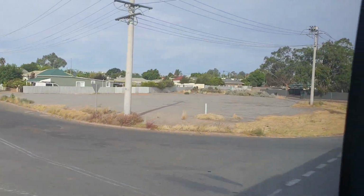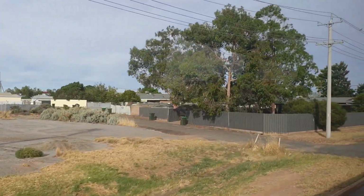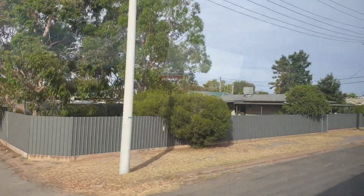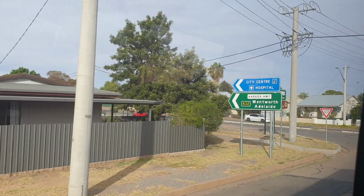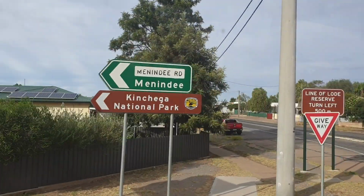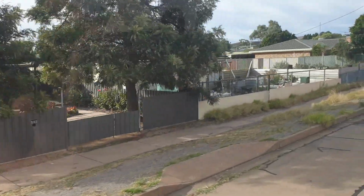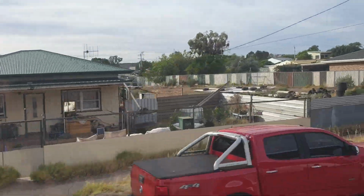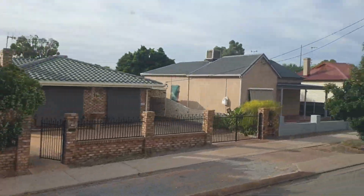We're just going to turn to the left into Argent Street, which is our main street. Argent is the French word for silver. And a lot of the streets in Broken Hill are named after minerals, metals, compounds, elements, prominent people, ex-mayors, mine managers, whatever.